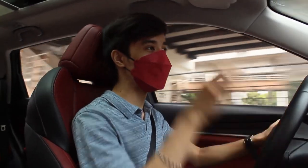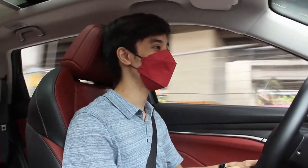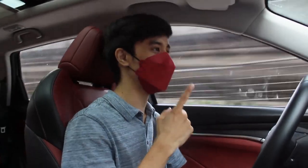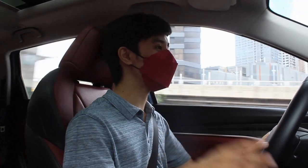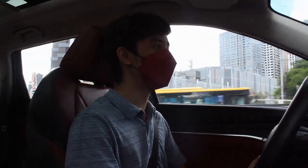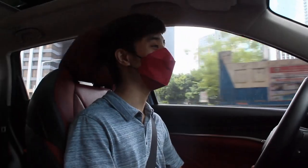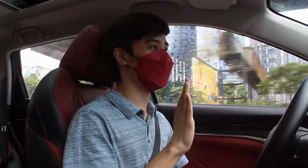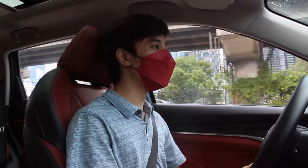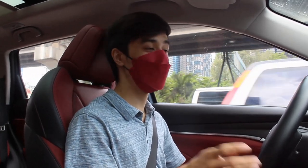And then here at EDSA, the roads are pretty bad. Oh my gosh. I'm traveling around the speed limit of EDSA, 60 kilometers per hour. There's not much tire noise. That's pretty rare in its class. And being EDSA, one of the toughest roads here in the Philippines, it soaks up the bumps pretty well. Dare I say it, the ride is near Rolls Royce. It's that comfortable.